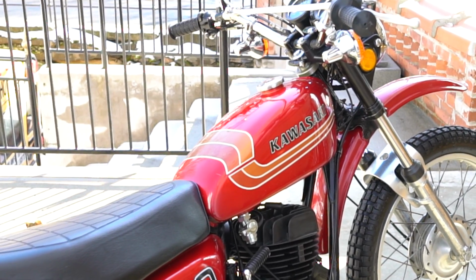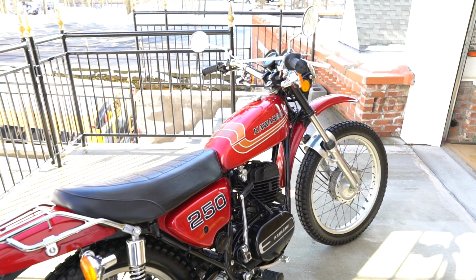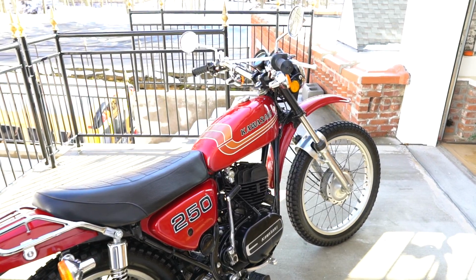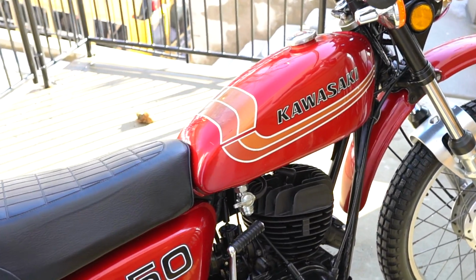So those two do not go hand in hand. When you find a bike that's original, it tells us this is a factory paint. Sometimes the restored ones, I hate to use this phrase, but it's appropriate, lipstick on a pig. That's not the case here.